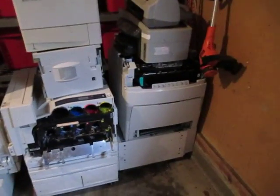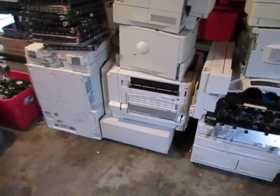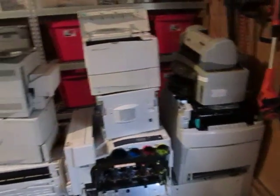These are the large components. These are all copy machines. There's a bunch of those. There's some smaller printers and scanners and stuff.